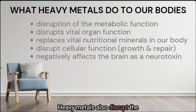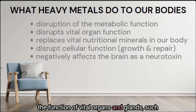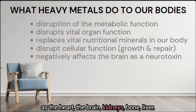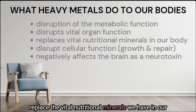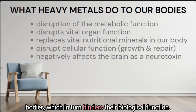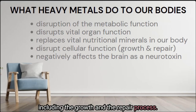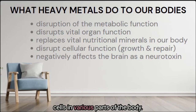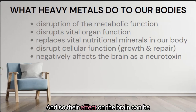Heavy metals also disrupt the metabolic function of the body. First, they can accumulate and build up within the body, which disrupts the function of vital organs and glands, such as the heart, the brain, kidneys, bone, and liver. The second way they disrupt is that they actually replace the vital nutritional minerals we have in our bodies, which in turn hinders their biological function. Heavy metals can disrupt cellular function, including the growth and repair process, and this can severely damage the cells in various parts of the body. But heavy metals are seen as a huge neurotoxin as well, and so their effect on the brain can be one of the most alarming side effects.